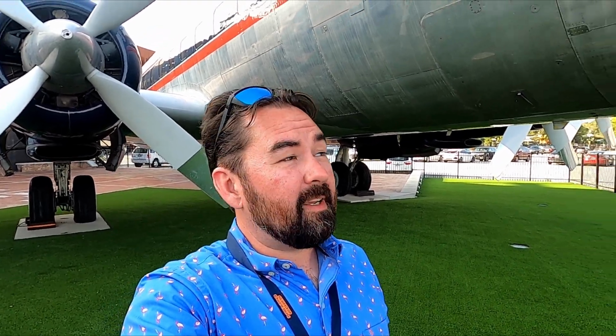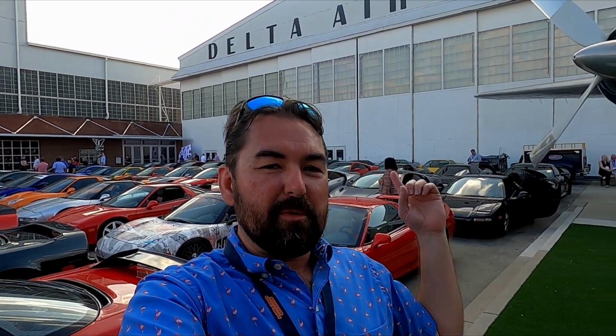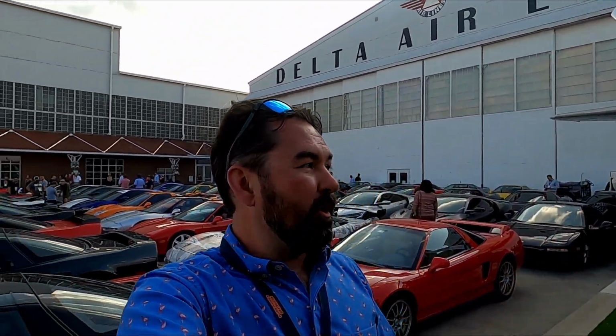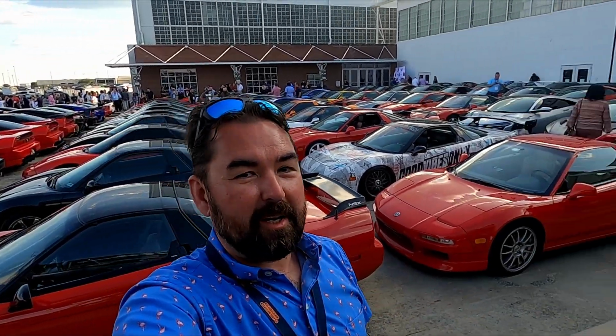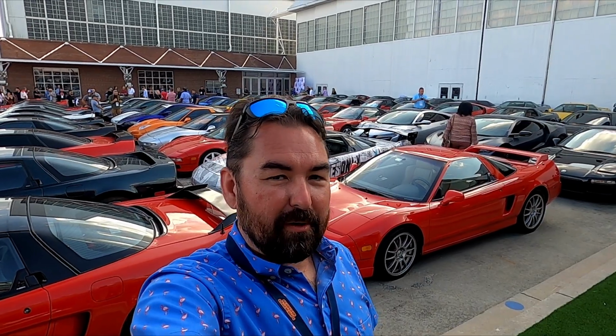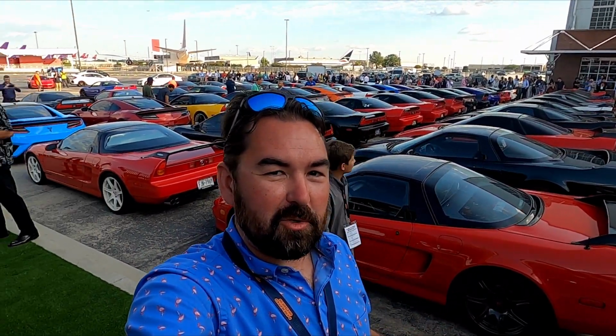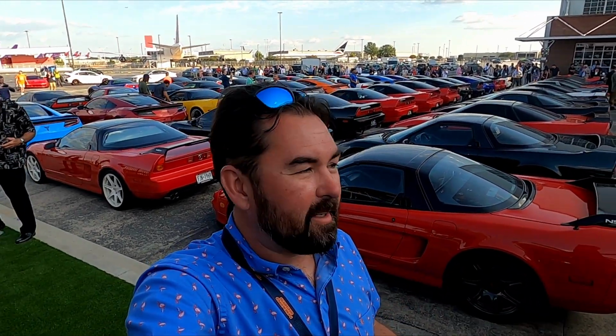Well, we have made it to our last stop of the day, which, yeah, that's not an NSX behind me. That is another aluminum vehicle there that's much larger. That's because we are at the Delta Museum. We are currently in the process of staging for the annual group photo of, I think the last count that I saw was in excess of 120 NSXs this year. Getting organized out here. You can try and count as best you can in the frame behind me, but good luck.